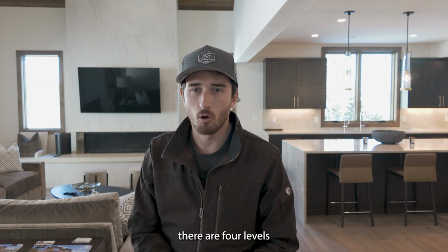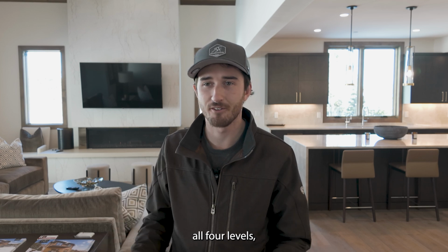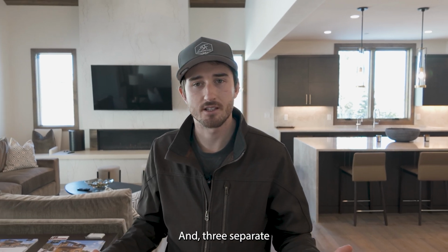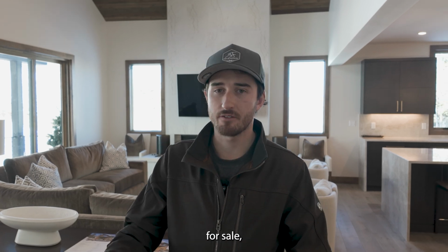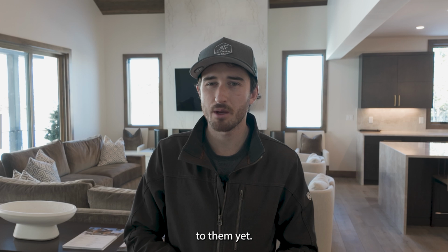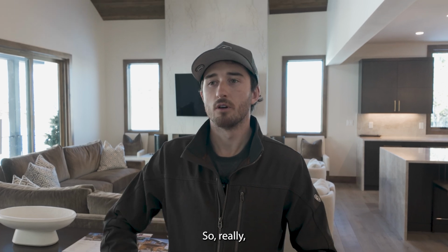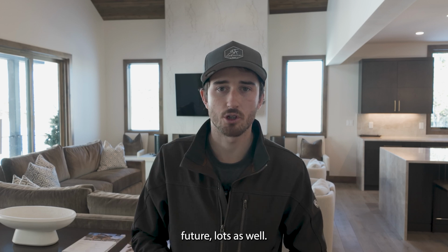There are 4 levels here, an elevator to access all 4 levels easily, and 3 separate living areas. The other lots are not for sale yet. They're not actively for sale, and a lot of them don't even have utilities to them yet. So really, this is kind of a one of a kind. For now, we just know that there will be future lots as well.